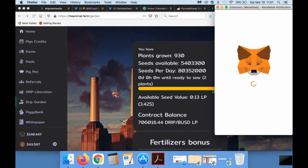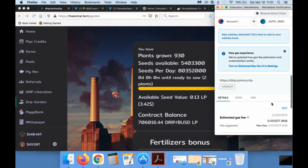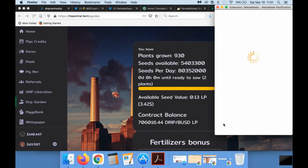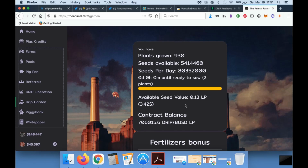Now, guys, you've seen my strategy here. I'm building my drip. I'm building my garden. I can't wait until this piggy bank comes out, because that is going to be huge, because that is going to allow us to time lock stakes with multipliers for time locking it for longer periods of time.